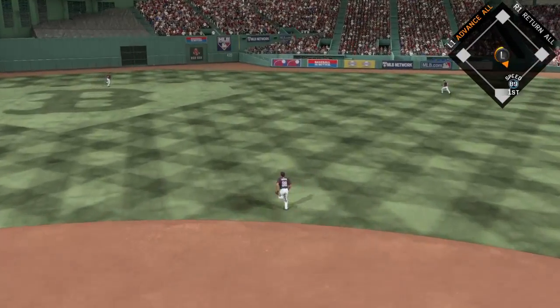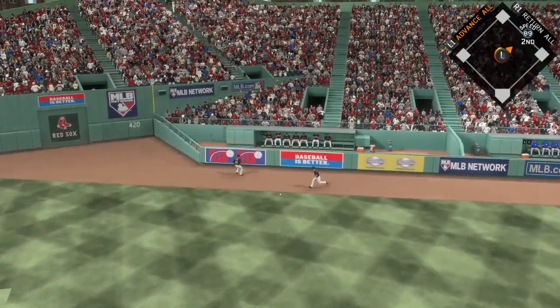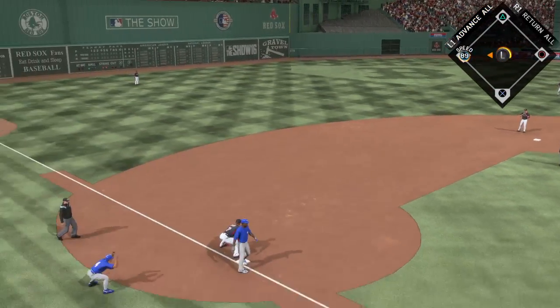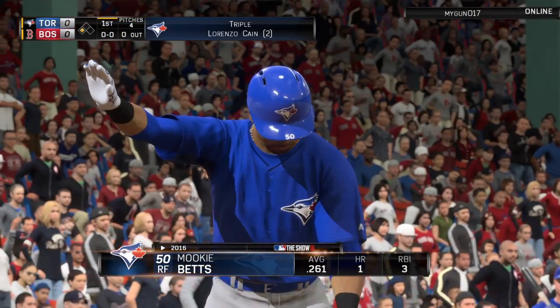Lofted in the air out toward right center. Right fielder giving chase, but he won't get to it, and this should put a man in scoring position to start the inning. And he's going to try for 3 right out of the chute tonight. And he'll get there as he kicks off the ball game with a triple.